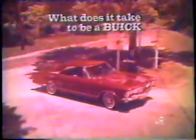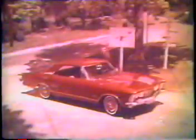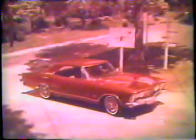What does it take to be a Buick? It takes a car that makes every mile an adventure. Like the new 1964 Riviera by Buick. Adventure begins here and never ends.